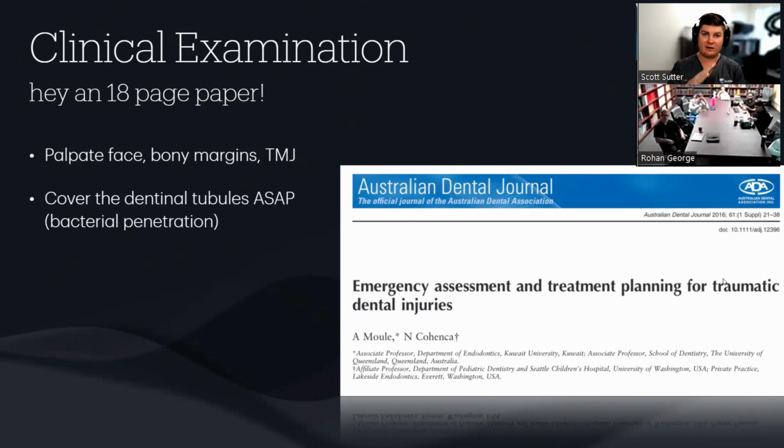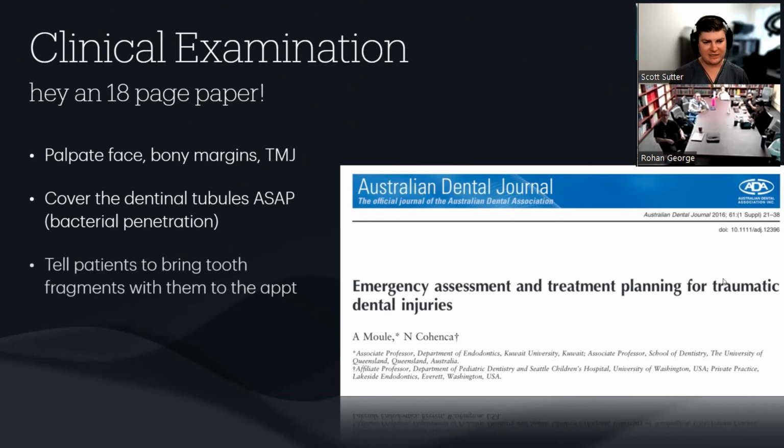If you have dental exposure, you do want to cover those tubules, either with a new crown on top of it, or if you have the fragment, a new filling, whatever it may be. The reason why is you can get bacterial penetration through the dental tubules. And when you have trauma, you sometimes have less blood flow to the tooth, and it makes it easier for bacteria to get inside there. So that's why you want to cover those tubules ASAP.